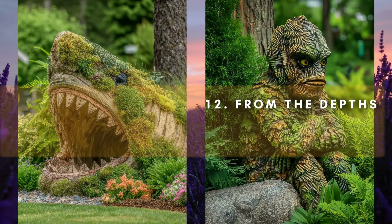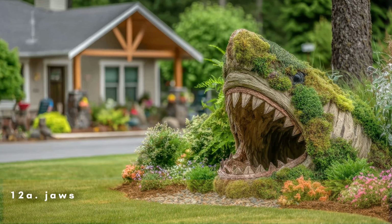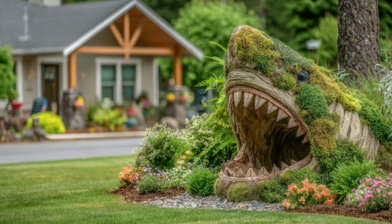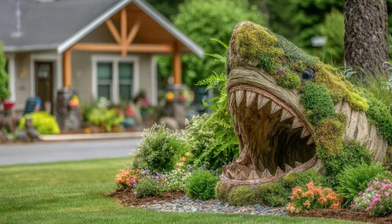From the depths. Jaws. You're gonna need a bigger yard. Let's recreate the terror of Jaws by having a massive shark head bursting from your lawn.